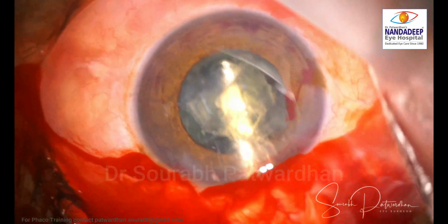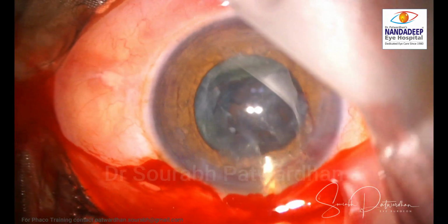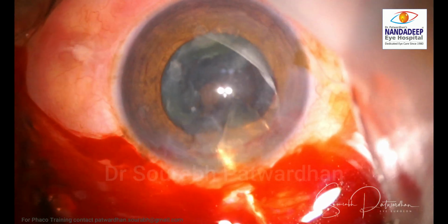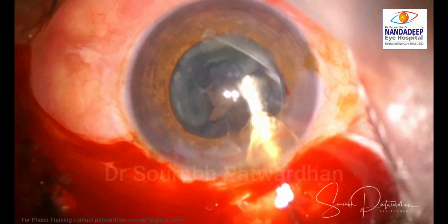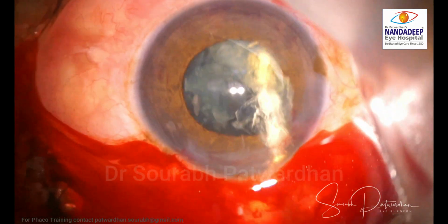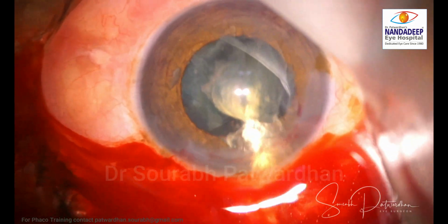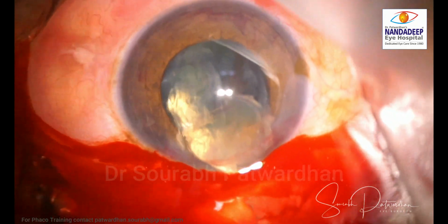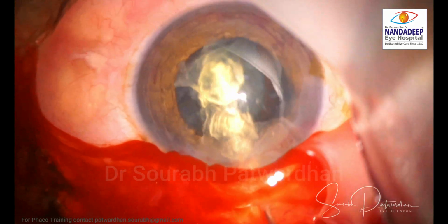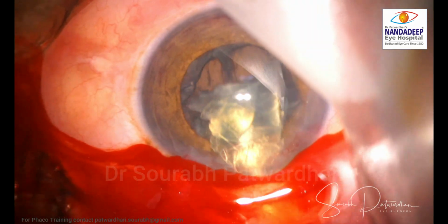So never push OVD over the nucleus, always go underneath, go to the deepermost part or the most distal part of the nucleus and push OVD from there. So now half of the nucleus is out, and now I am pushing OVD under the second half, and as you can see I am trying to push more HPMC underneath the nucleus.